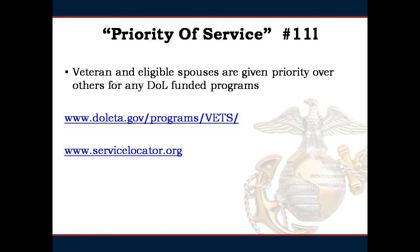The workforce system and other DOL programs must enable veterans and eligible spouses to identify themselves at the point of entry to the system or program, and must be given the opportunity to take full advantage of the priority.